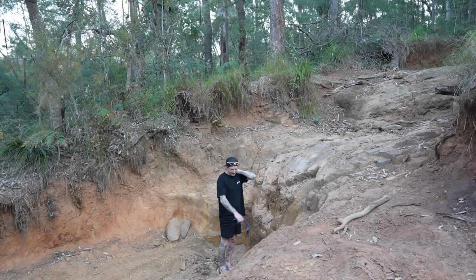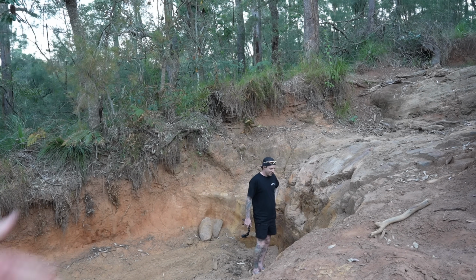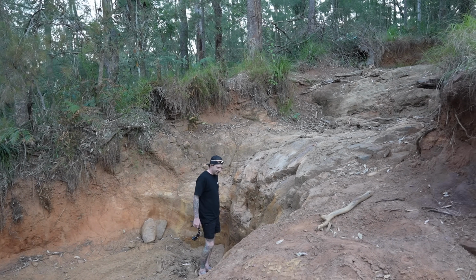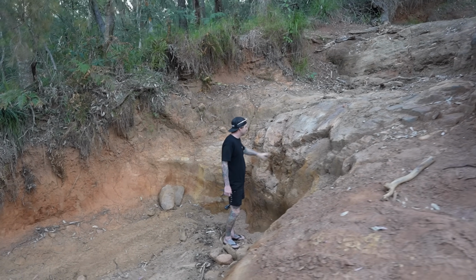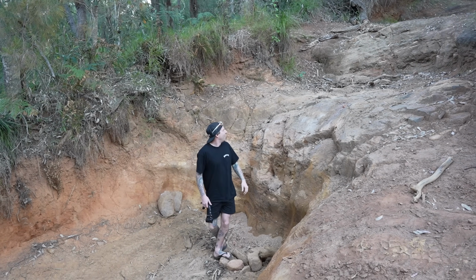Look at how chewed out it is. It's like it's been undercut. That's why you don't want to go directly straight up, come across. It's heaps wet too. Oh, it's not too bad. I'm just trying to come up with excuses. Yeah, it's heaps wet. Slippery as.